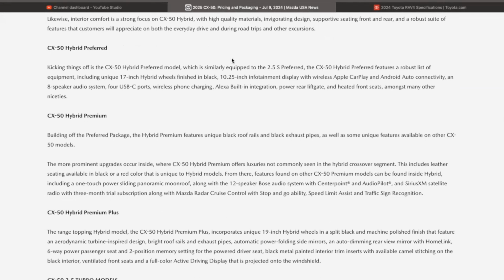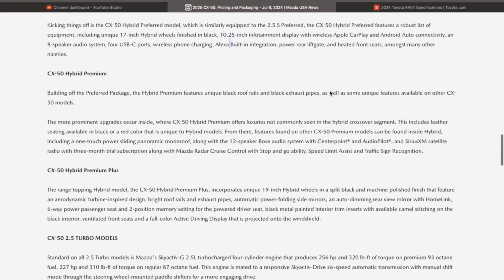Again, basically the exact same that you'll see in the regular gas trim. 17-inch wheels, the 10.25-inch infotainment screen with wireless Apple CarPlay and Android Auto, an 8-speaker sound system. You've got 4 USB-C ports and wireless charging, again a unique feature, which we'll see once we look at the RAV4. You do have Alexa built into that 10.25-inch infotainment screen, a power liftgate, and heated front seats. So you're getting that Preferred trim level just like in the gas, and you're adding the hybrid system for not much money, which I'll show you in just a second when we get to pricing.